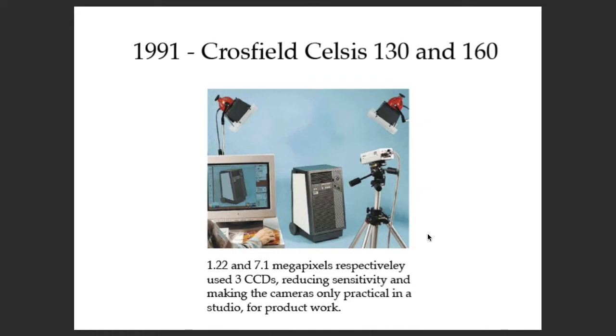Crosfield had come out with the Celsis 130 and 160, 1.22 and 7.1 megapixels respectively, and they used 3 CCDs. In your cameras, obviously you have one sensor, it's in the back there. You may have heard with video cameras, they'll often say 3 CCD, and they brag about the fact that they have 3 CCDs, and what does that mean? Basically, it means that the light that comes into the lens goes through splitters and gets split into 3 streams. One goes through a red filter, falls onto a CCD over here. One goes through a green filter, falls onto a CCD over here. One goes through a blue filter and falls onto a CCD over here. Those 3 images get combined into one full color image.